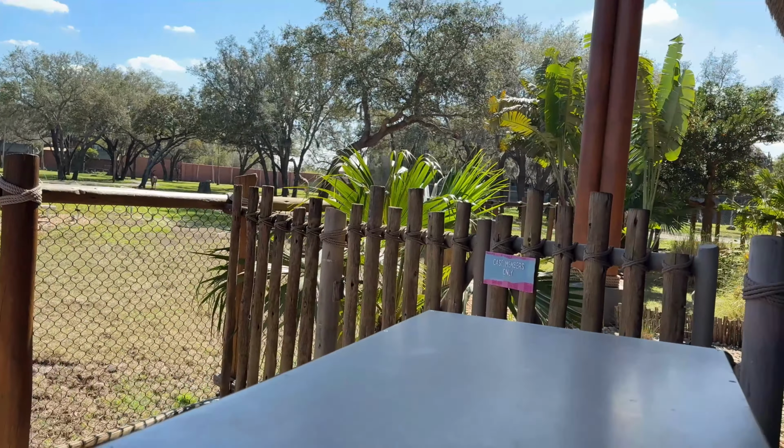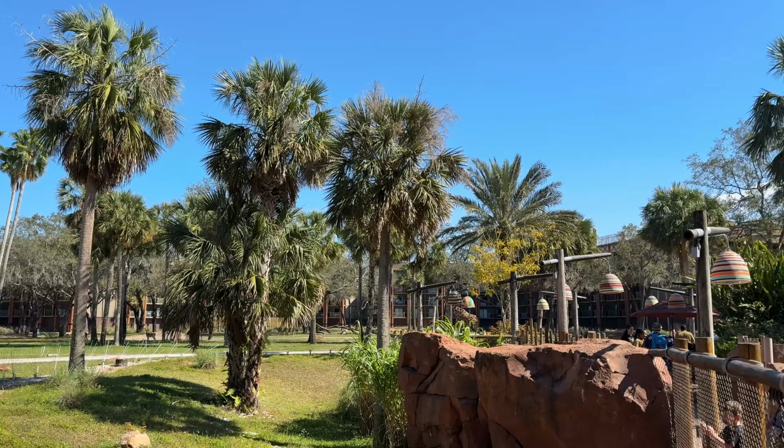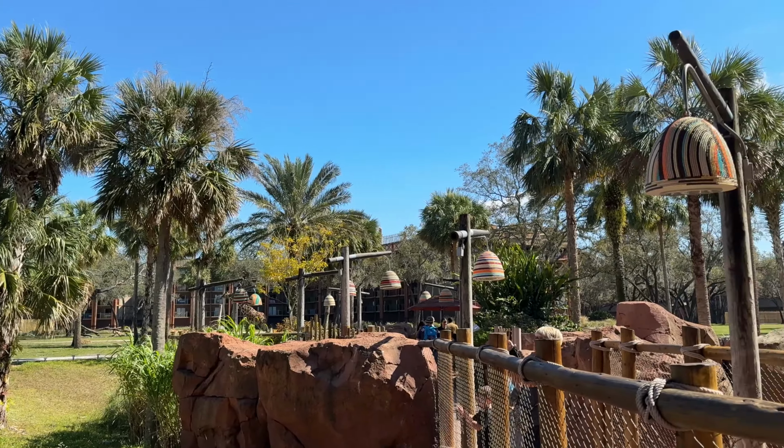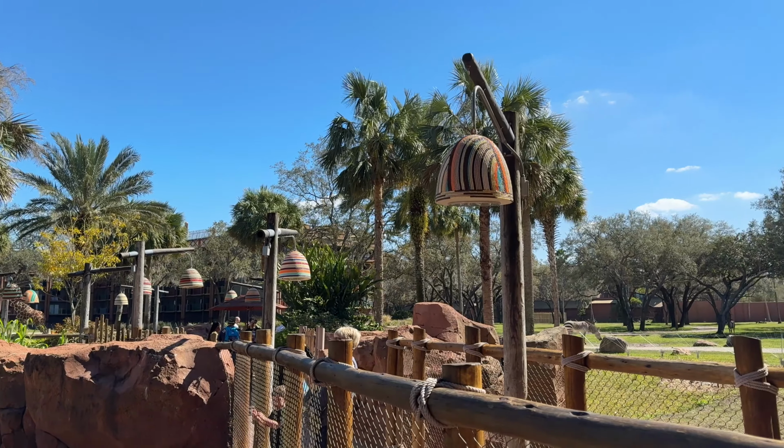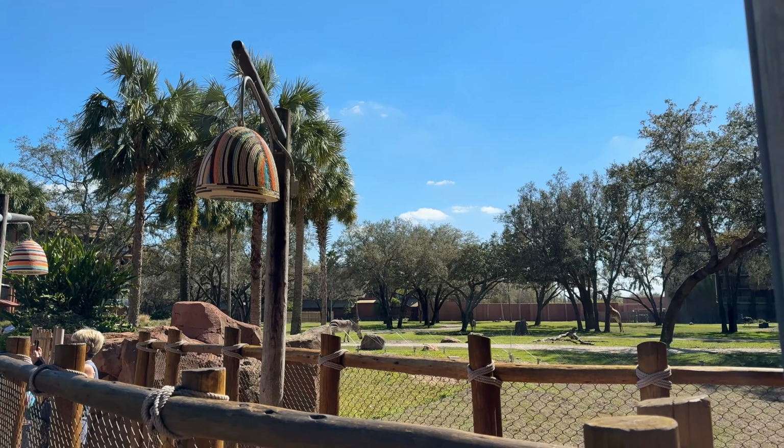Now, I think Sanaa is 100% worth it for sit down, for lunch, or dinner. Quite frankly, both, I think. You'll see a sneak peek of the bread service in just a moment. But just remember, no quick service at Kidani Village except for breakfast at Sanaa.